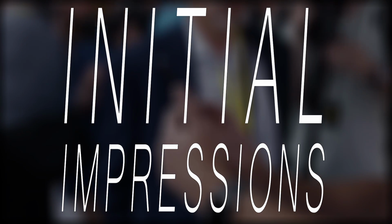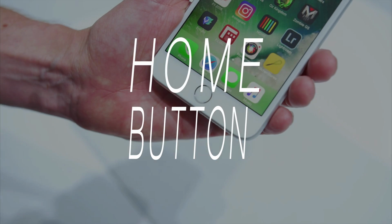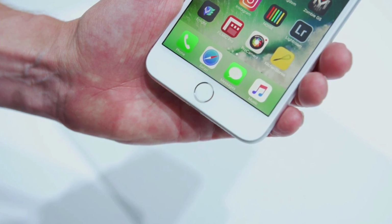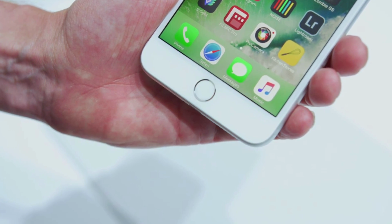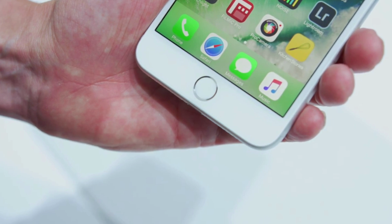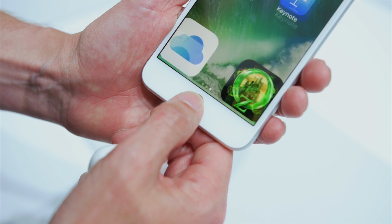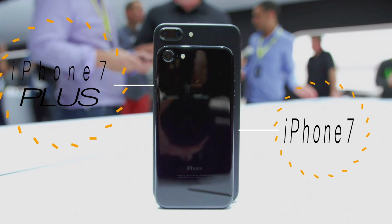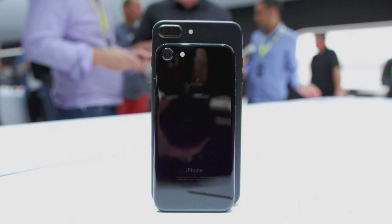Coming to our first point, let's talk about the home button. Contrary to its name, this is not a button anymore. Apple has converted the new home button into a surface which is now pressure sensitive and works exactly the same as the previous home button. So yes, it contains all the same functionality, but instead it's a pressure sensitive surface. Now the new iPhone is launched in two variants, the iPhone 7 and the iPhone 7 Plus, which leads us to a second point, that is the camera.